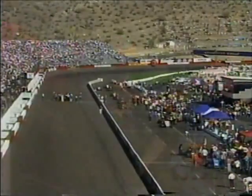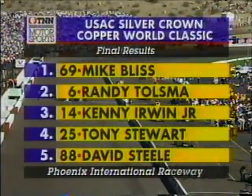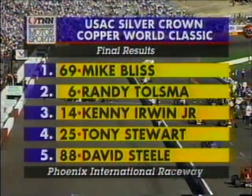For the 2nd consecutive year, the Copper World Classic USAC Silver Crown Trophy and prize money will go to Mike Bliss. Fantastic job holding off Randy Tolsma, Kenny Irwin Jr. They had a great fight. Tony Stewart, he had hoped for more. The defending series champion, and David Steele. Here is the 93 Silver Crown champion, Mike Bliss.